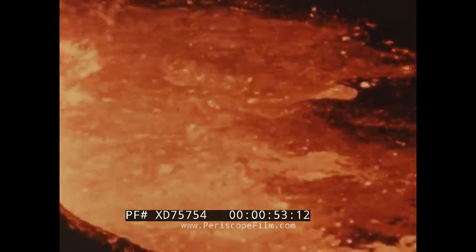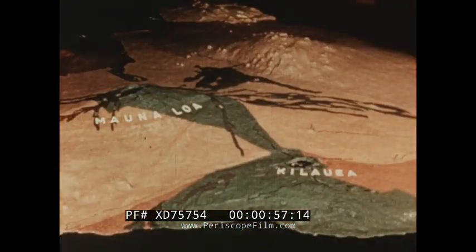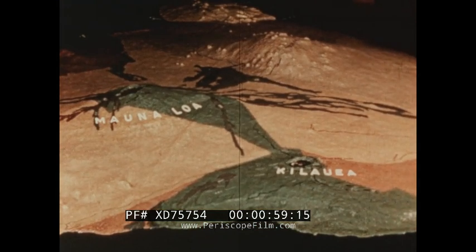The island of Hawaii was built by 5 huge volcanoes, the highest of which towers almost 1,000 feet above the ocean floor. Here is the story of how the island was formed.